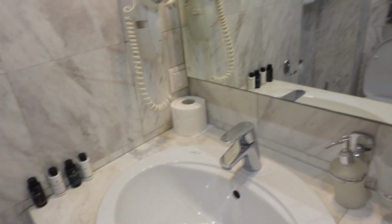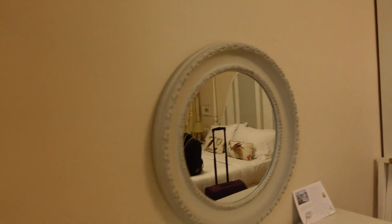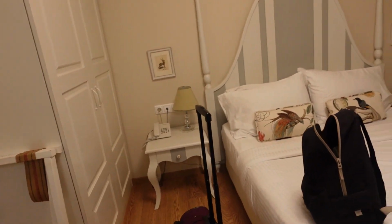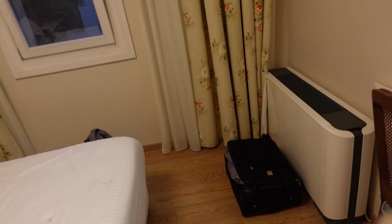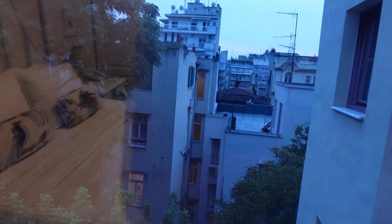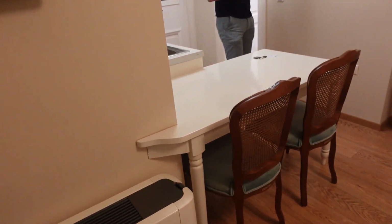Bathroom is very clean and very white. And then another table with a mirror. And then our bed. The noise you can hear is the aircon unit because it's a little bit warm and stuffy in here. And then a view of the courtyard, I guess. But yeah, we're here for a night. It's nice. It'll do.